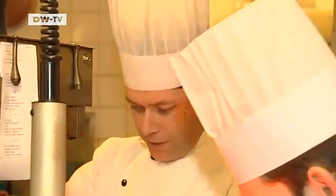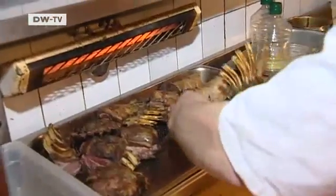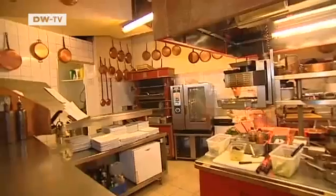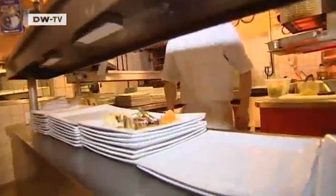Cédric Ménard is the only chef on the island who offers his guests the famous lamb cutlets from the salt flats of Mont Saint Michel. The meat is one of his favorite dishes, but costs almost twice as much as regular lamb. But for Cédric, the delicate taste justifies the expense.